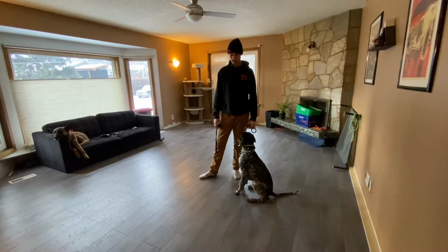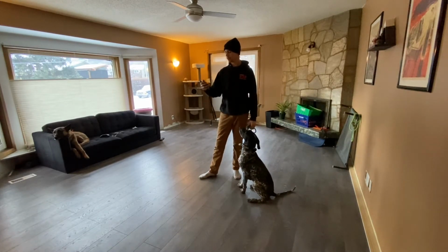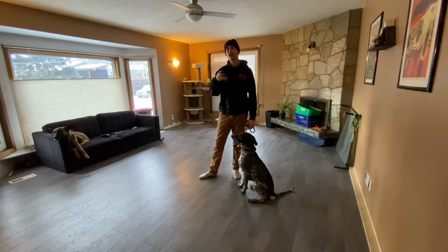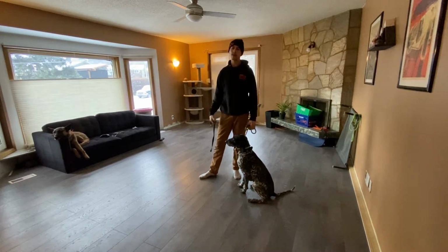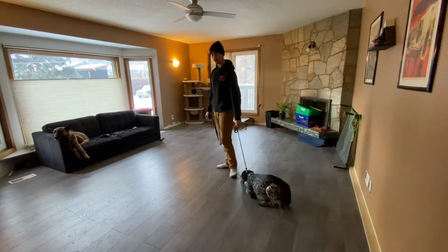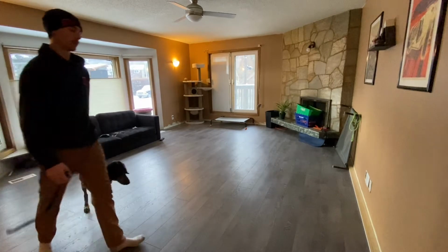So we're going to give her a heel command. Basically, we're going to heel around the room with her to start with. So we're going to say heel, begin walking, and any attempts to deviate out of that heel command, we're going to give a no and a correction on the e-collar, and then we can repeat the heel command if we need to get her back into that position. Myra, heel. And so this is our heel position right here beside the left leg.